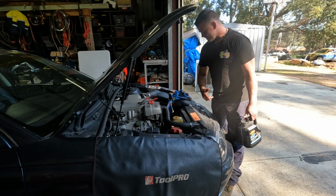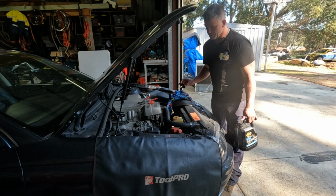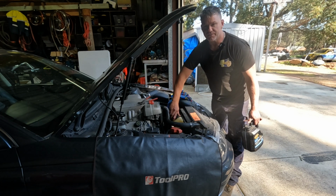That's the one. So, power steering's done. We'll start that up. I'll rotate that, make sure it's all good. We'll move on to that aircon.